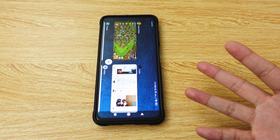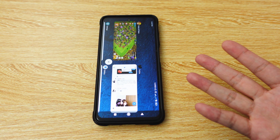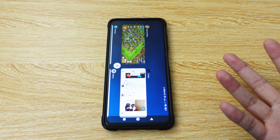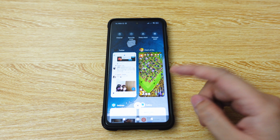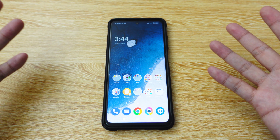Like for me, that's kind of annoying since it just forces you to go into landscape mode even if you're holding your phone in portrait mode. And now the only way for you to cancel that out is to open another app and then press the multitasking button again, and yeah. So I'm not really sure how I feel about that quirk or feature, but it's there.